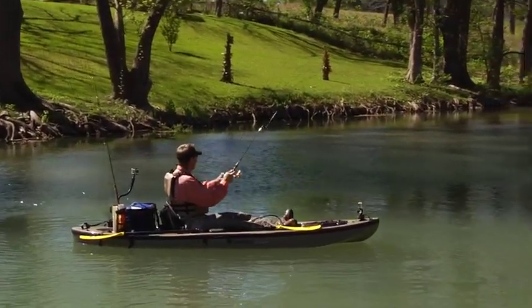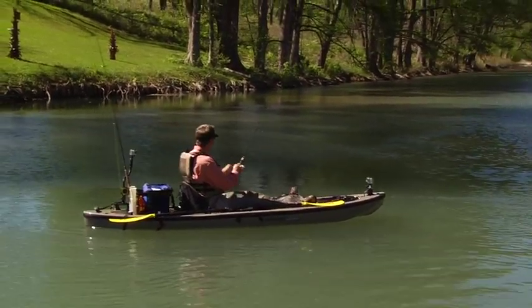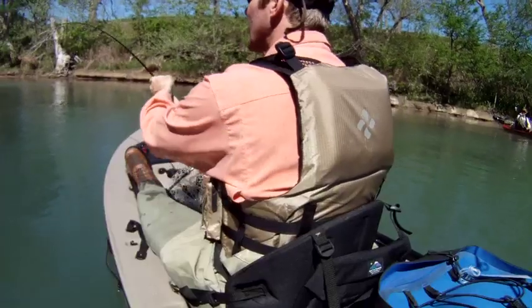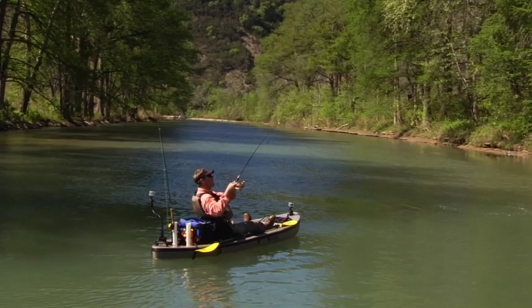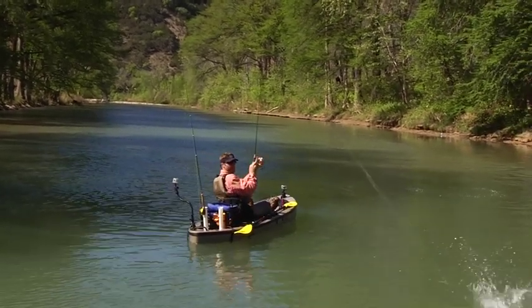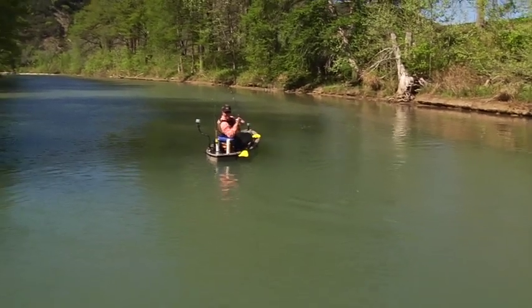There we go. Now see, isn't that just it? When you're getting ready to leave a spot, don't be afraid to throw one, even when the cast and crew are kind of giving you some crap. Woo! Wow! Yes! Golly! Oh man, that is a nice fish.